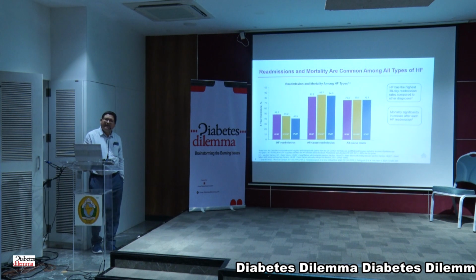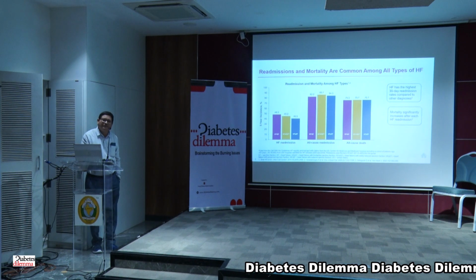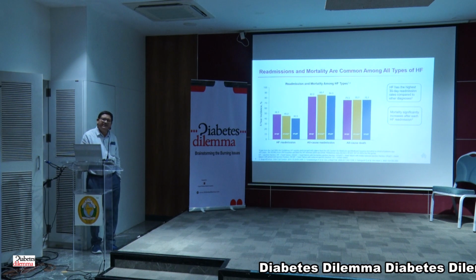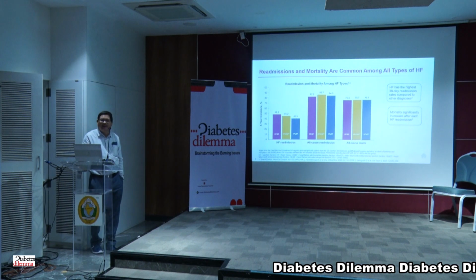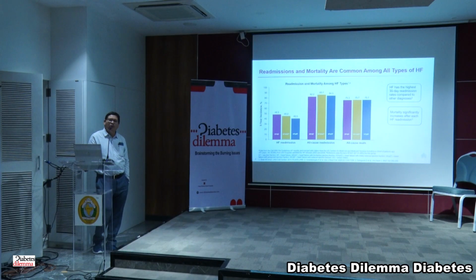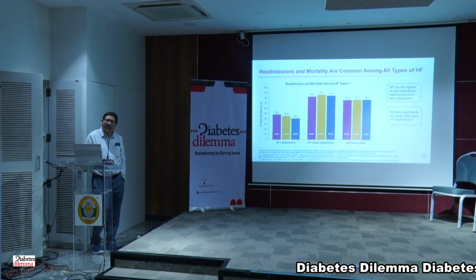And surprisingly, if we look at the data for heart failure readmissions, all-cause readmissions, or even all-cause death, and compare the three types of heart failure, we can see that heart failure readmissions are close to 50% in HFrEF patients, but even in HFpEF patients it is almost 40%. So that's quite high. Previously, we thought that these patients may not need recurrent hospitalizations, but even in HFpEF and heart failure with mid-range ejection fraction, readmission rates are close to 40 to 45%. Similarly, all-cause readmission rates are almost equivalent. If you look at all-cause death, it is a big surprise that even the mortality statistics are similar in preserved ejection fraction as compared to reduced ejection fraction.